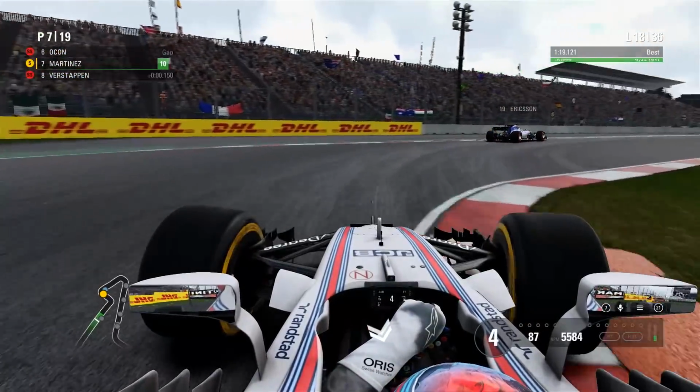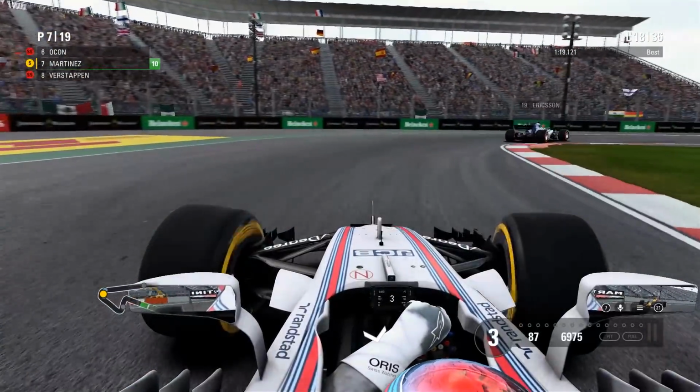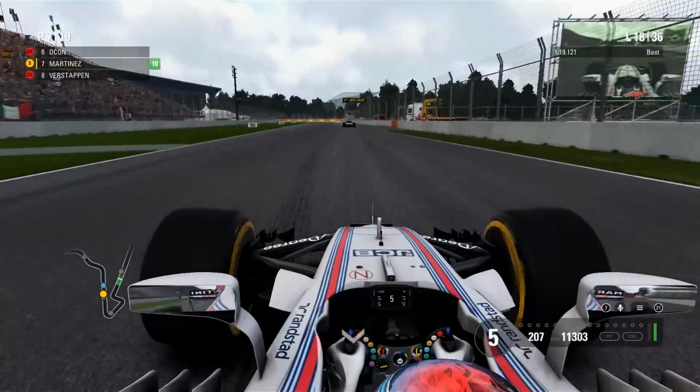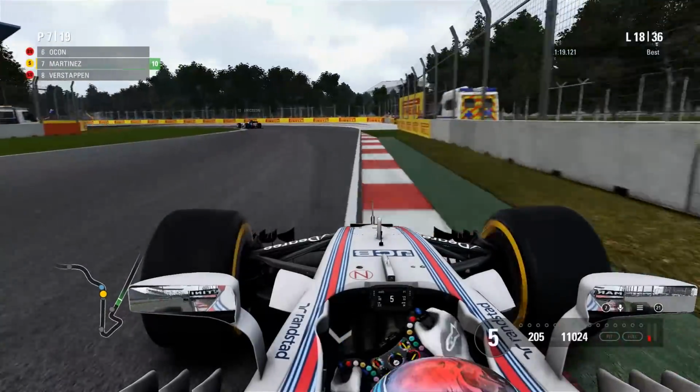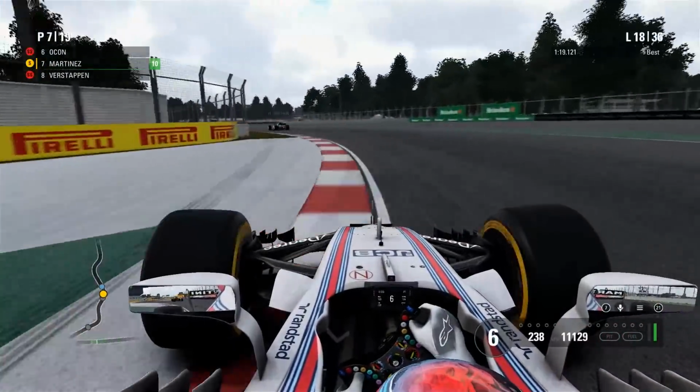It's just I'm sort of hoping their super softs start to wear out. My softs are keeping up more or less as expected, if not I'd say slightly better. I reckon I can probably get to about lap 22 or 23, but I don't know if I can do 13 laps on super soft, so I'm sort of weighing up my options at the minute.